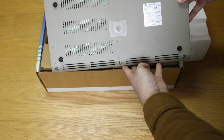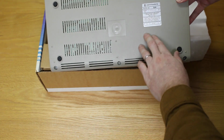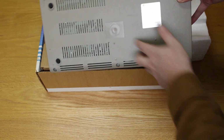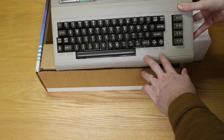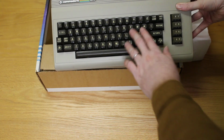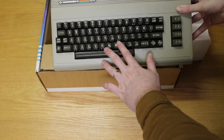It's exactly the same on the bottom. Got our injection mold scarring here. And there's our model number and serial number. Again, in nice condition. This computer, I believe it works fine, although I believe some of the memory is burned. So I'll probably be playing with this one in a short bit to do another video on video output options for the Commodore 64.